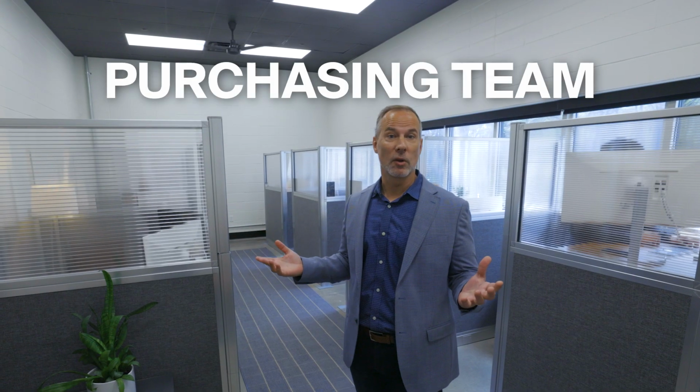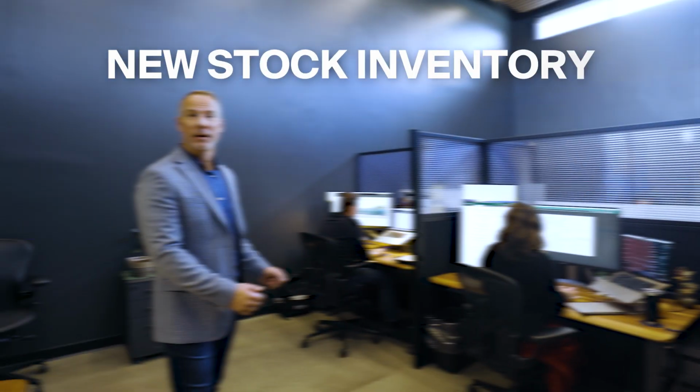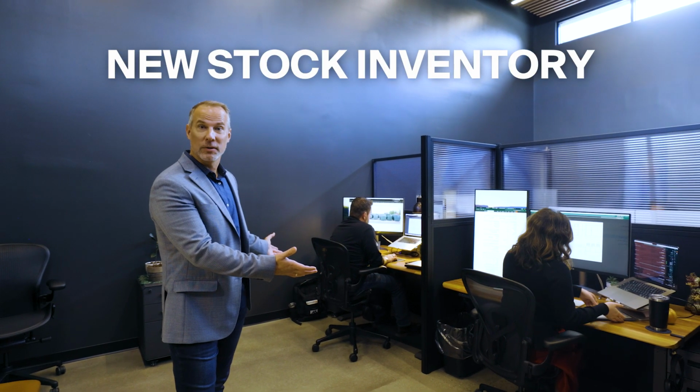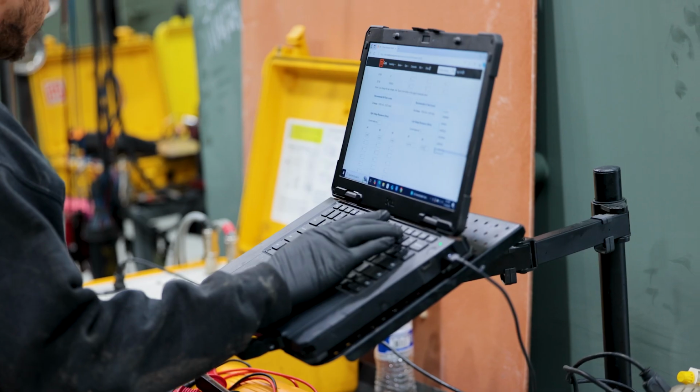So this room is home to our purchasing representatives. These are the folks that are going to make sure that you get the best value for your unit. And these guys take care of our new stock inventory. So after our purchasing team has bought the unit and our inventory team has tested and entered it into our system, it then shows as available inventory for our sales team to then sell to our customer.